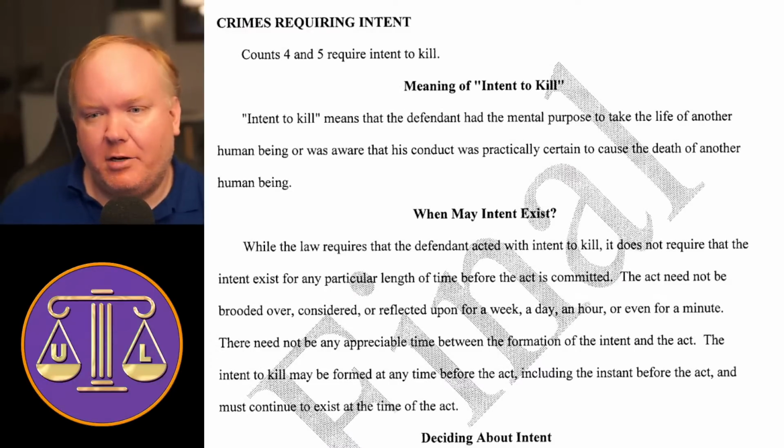So let's talk about this high standard, intent, which is also called purpose. Intent to kill means the defendant had the mental purpose, the design, the goal. It was their mission to take the life of another being, or was aware his conduct was practically certain to cause the death of another human being.